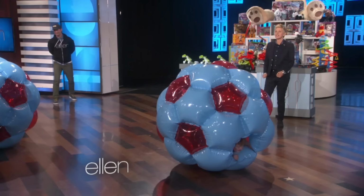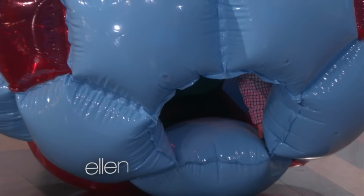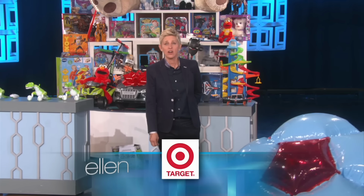Target's toy list is filled with the hottest items to help you find the perfect gift for every kid this holiday season. All of these toys can be found at Target stores or online at target.com.